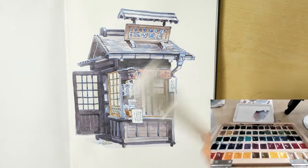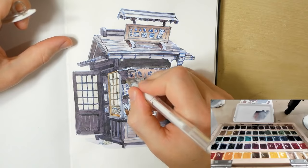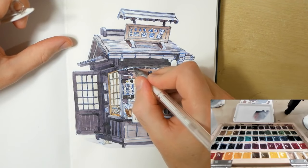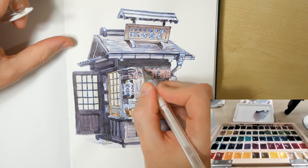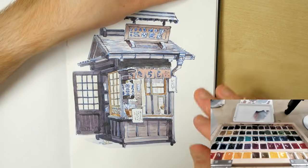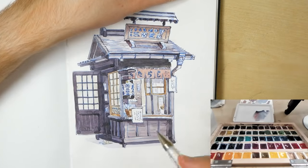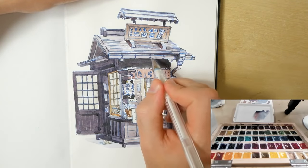Thank you. I will use a white gel pen for some details here. And there's like a wire here that I want to add. And a roof here. I use it sometimes on small details. Especially on sketches like this, it's nice to add some small things.